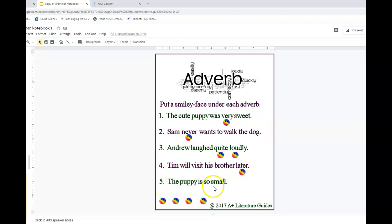And number 5, the puppy is so small. So is describing small. How small is it? So small. And that's an adverb describing the adjective.